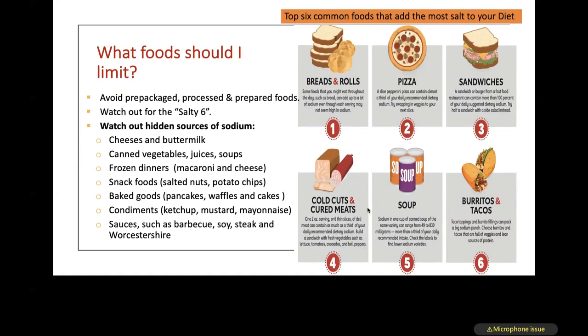So what foods should I limit? As I said, more than 70% of the sodium Americans eat comes from packaged, prepared, and restaurant foods, not the salt shaker. And you should also watch for the six common foods that add the most sodium to the diet. The first one is breads and rolls.